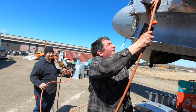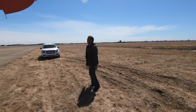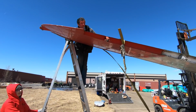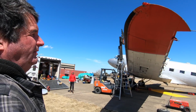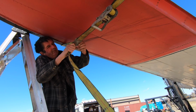Back your van here. Yes. And I want to throw a strap over the wing. Okay. No problem. What's the danger, Ronnie? Well, it might fly away in the wind. These winds, eh? I don't want it to fly away. Big step for the airplane.